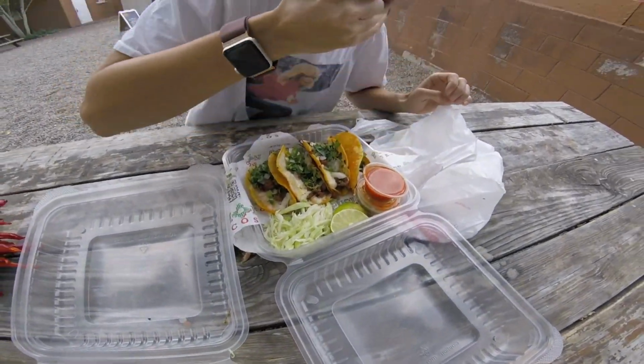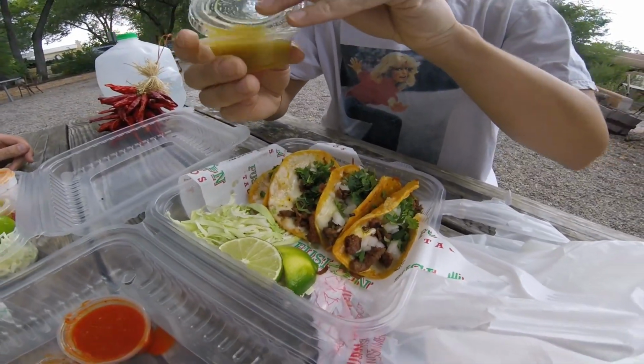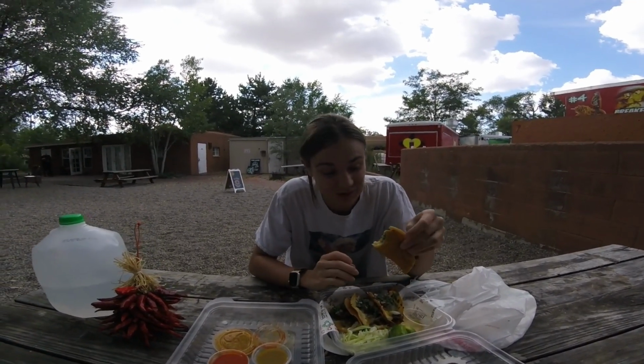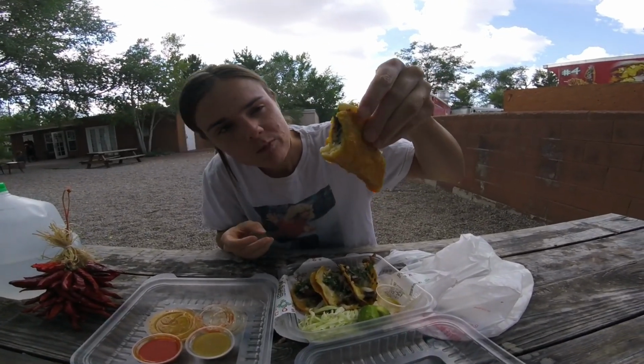It's spicy. Carne asada tacos. Asada tacos and birria. This is so good. This might be like the best taco I've ever had. I'm serious. Look at the cheese. Oh, it's just melting out.